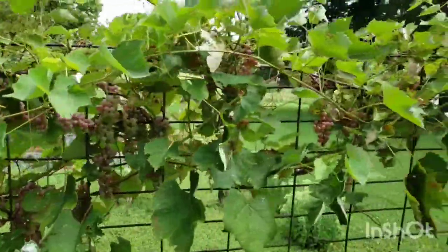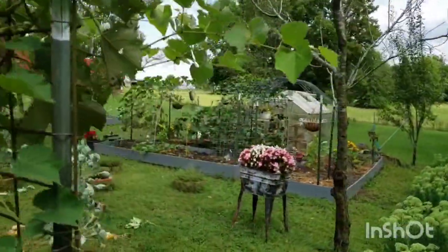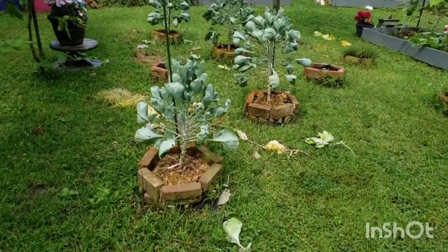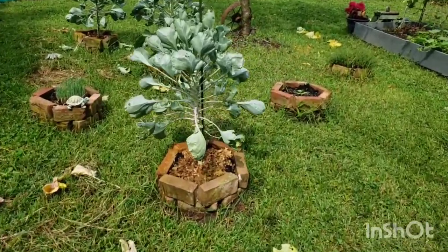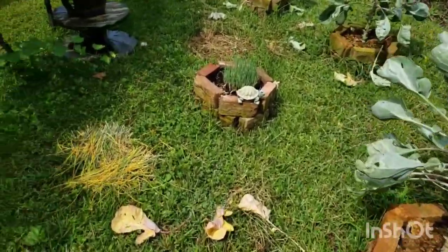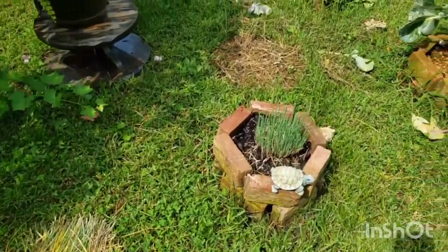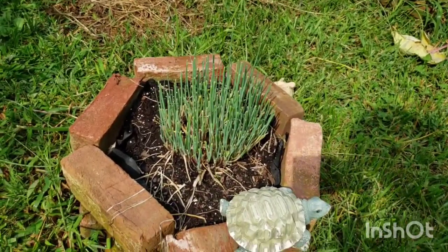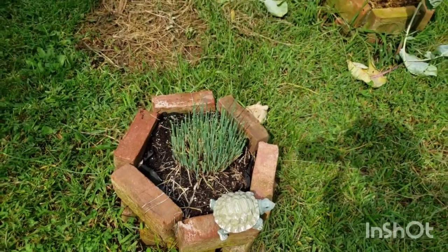So sweet. Just amazing. Brussels sprouts are doing well. As you can see, I've been cutting the bottom branches off, bottom leaves. And if you see that right there, that's because I gave my chives a haircut. They were getting pretty crazy growing and had gotten some weeds growing in there.